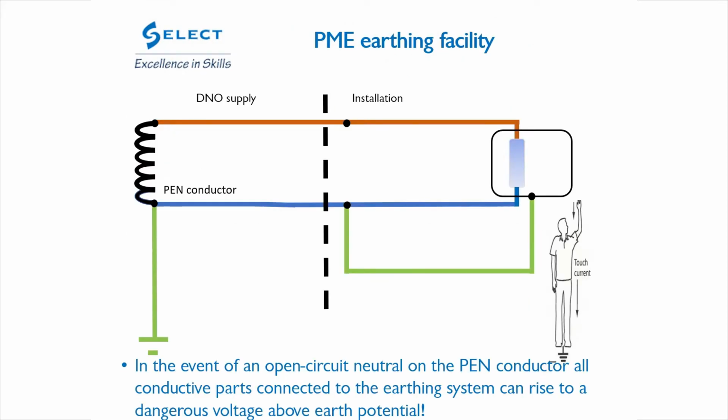So what is a PME earthing facility? Well, in a PME arrangement, the supply neutral conductor provides the functions of both protective and neutral conductors, often referred to as PEN conductor, and is connected to multiple earthing points on the supply network. The use of a combined conductor applies only to the supply and not to the consumer's installation. PME has been almost universally adopted by DNOs in the UK as an effective and reliable method of providing their customers with an earth connection.